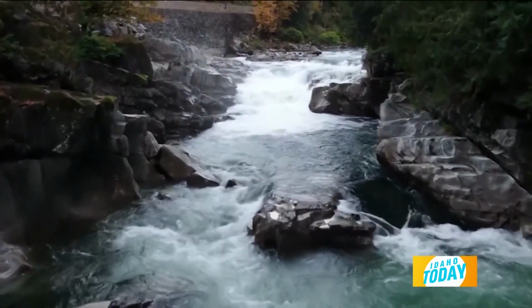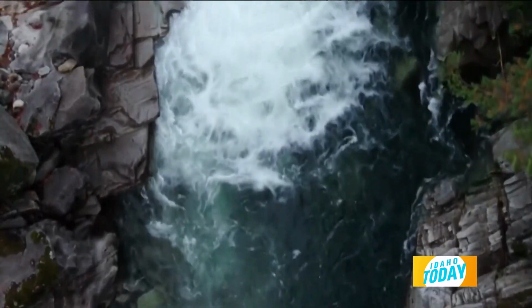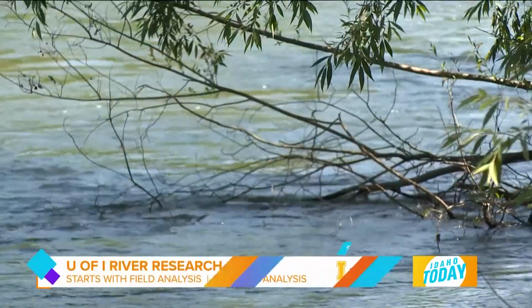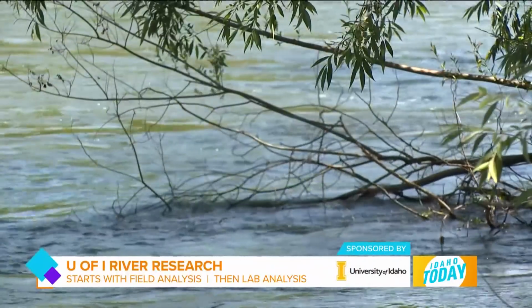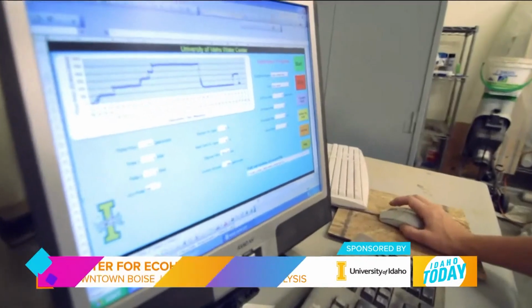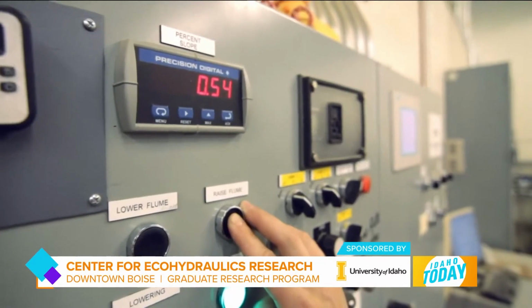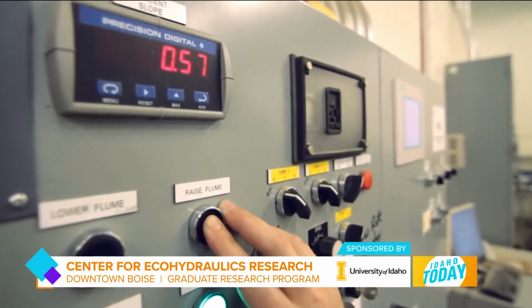How is the Center for Ecohydraulic Research able to work to keep Idaho's waterways pristine, but also find that balance for these river systems and our communities? Rivers are very complex, and to understand how they work, we go first out in the field. We do observation, we collect data, and then we come back to the office and analyze those data to develop a new hypothesis or a conceptual model and numerical model that can help us predict how the system will behave or respond.